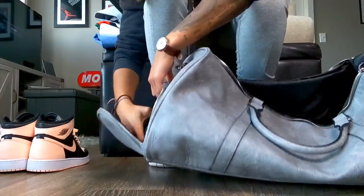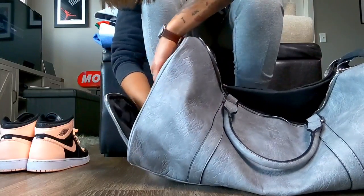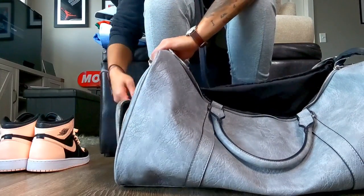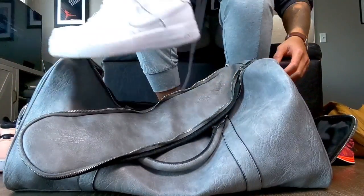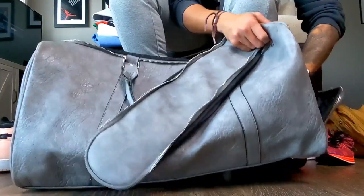Now, I've already used it, just not to travel, but I did have somewhere to go recently where I needed to pack a lot of different looks, okay? Outfit looks, at least 4 to 5, all packed in here. And you know what? Fit without any problem. But one thing I want you guys to know is this does hold 4 pair of shoes.